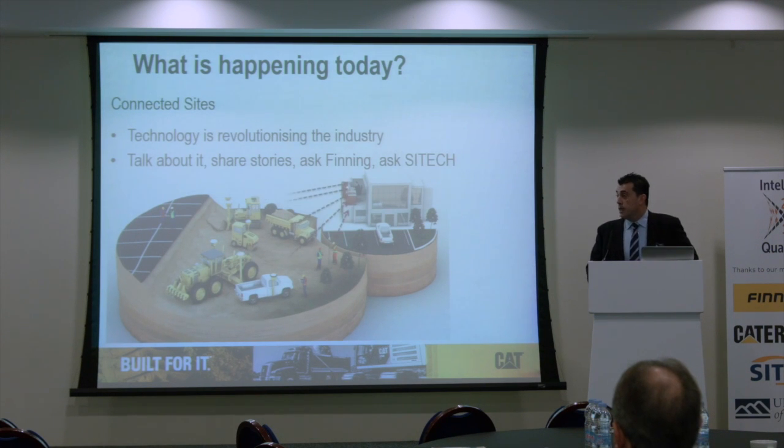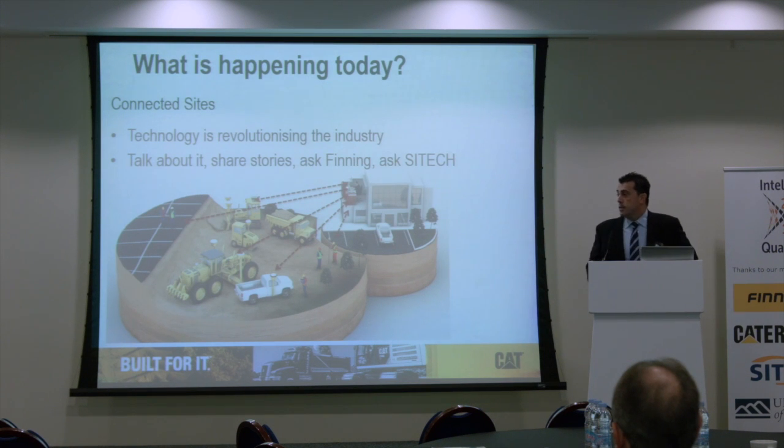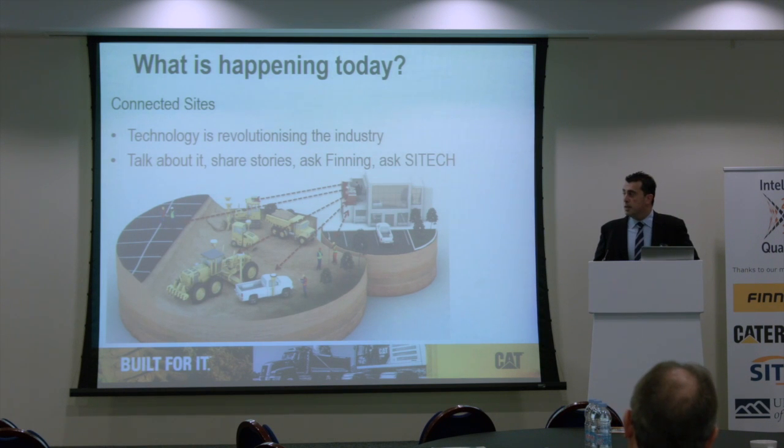What is happening today on the connectivity side? I encourage you to visit the stands of Cytec and Finning, but we have really aggressive plans to connect our machines through our new telematics strategy, and we try to provide you all the information from the machine in a better way and help you to be more efficient.